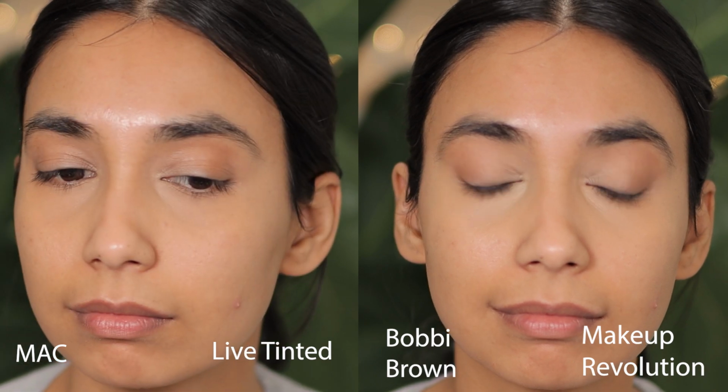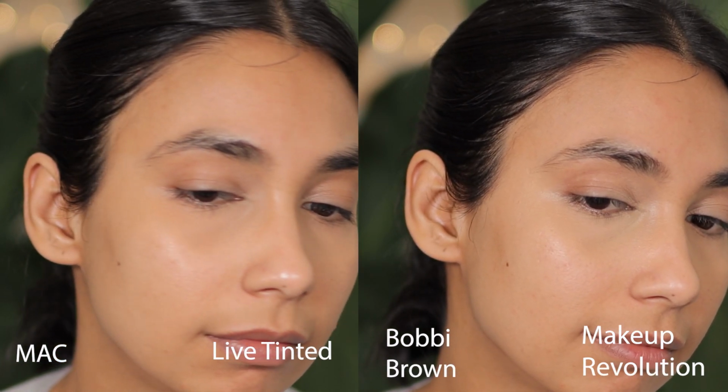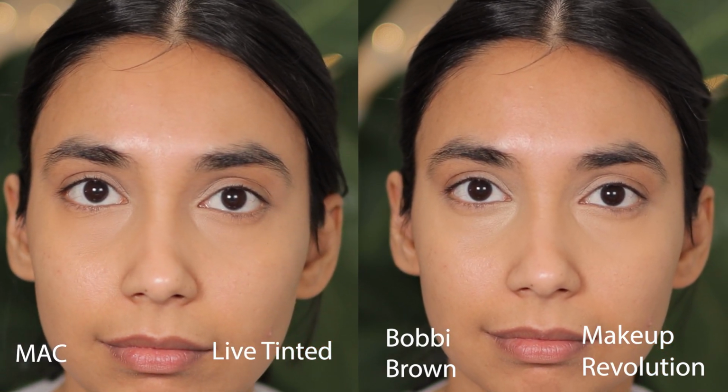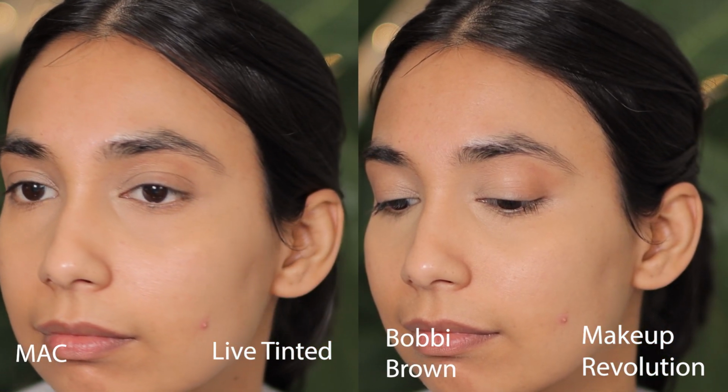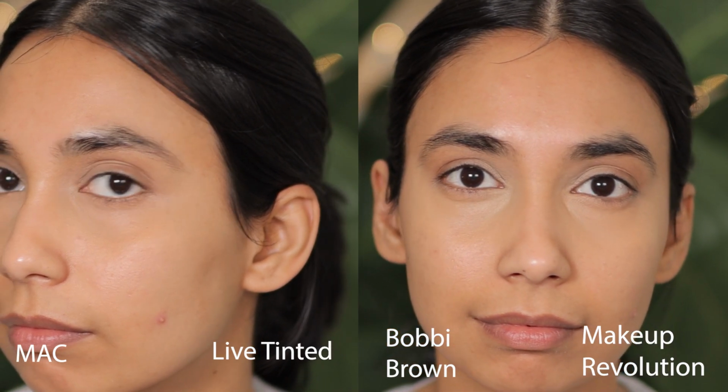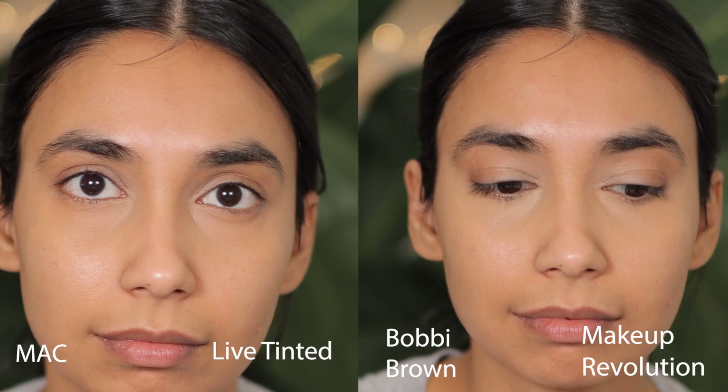Otherwise, the shades, the fact that you can customize, the creaminess, how pigmented they are, how they sit beautifully under concealers, everything else is perfection. Gosh, this video has been a long time coming. I'm one of those people that if I like one corrector, I will just stick with it for life. And that was me with the MAC one.